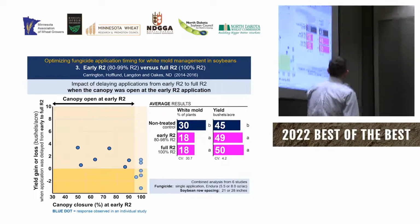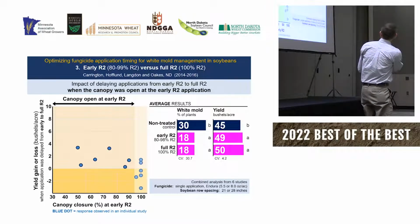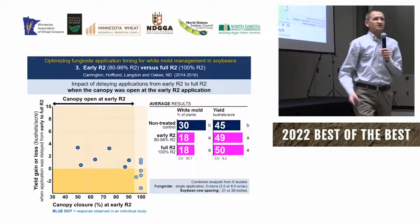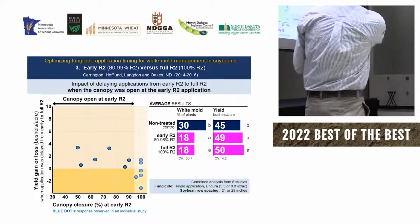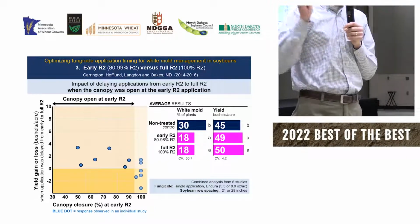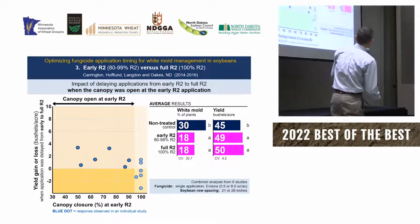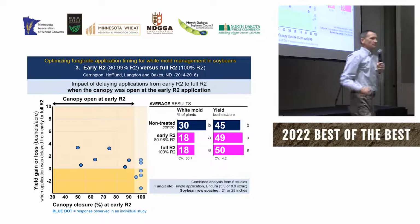All right, and so here we are with early R2 versus full R2. Okay, so now we're sitting on early R2, and here's the canopy closure at early R2, and this is the yield gain or loss associated with waiting to spray until full R2. If the canopy is open at early R2, with less than 100% of plants at R2, you always gain yield by waiting until full R2 to spray. But if the canopy was closed at early R2, more often than not, you lost yield by waiting.